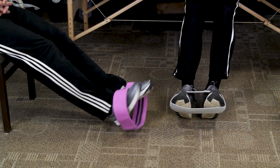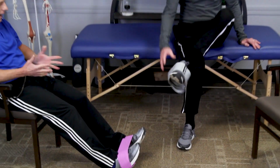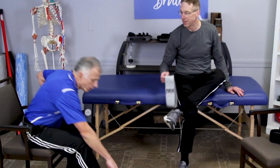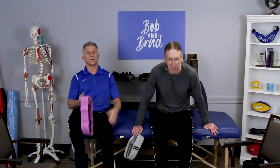All right, Brad, that's it. Well, Bob, I really think this covers all the bases for strengthening for balance. You'll definitely see some improvement if you put these to work. Thanks. I wouldn't do them every day probably. No, 3-4 times a week. And then get used to it. If you want to increase after that, use your judgment.